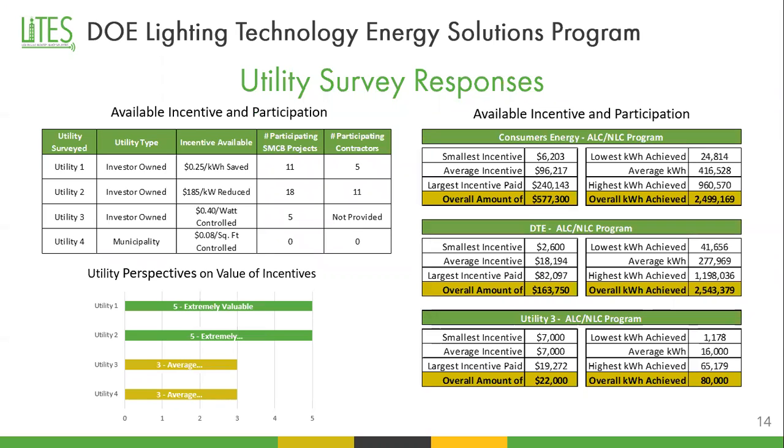So what did we learn from our utilities? Well, as I mentioned, we solicited feedback from 16 utilities, and with the 4 utilities that responded, we learned that utilities are definitely in favor of providing incentives. They think that they're extremely valuable to their customers. They see that there's value to providing them. And with the 4 utilities surveyed, we did see a variety of incentives provided. One utility had a per kWh saved incentive structure. Another utility had a per kW reduced incentive structure. One utility had a per square foot controlled, and of course the 4th utility a per watt controlled. So we actually received feedback on 4 different types of utility incentive programs.